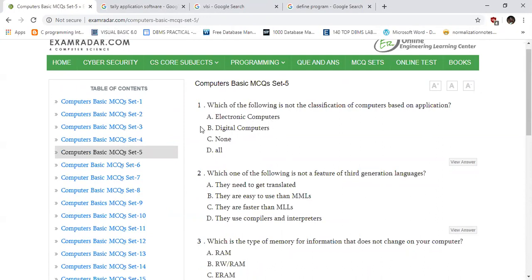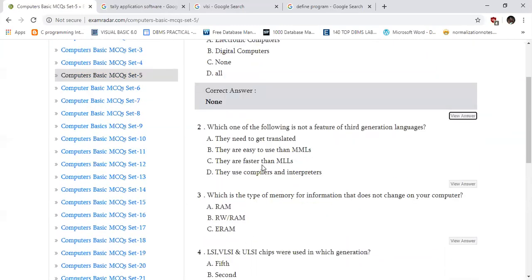All right, we're at number 1. Which of the following is not the classification of computers based on application? None, miss. None, you're correct. Which of the following is not a feature of third generation languages? They are faster than MLLS. What is MLLS?